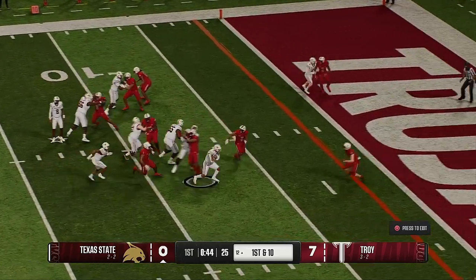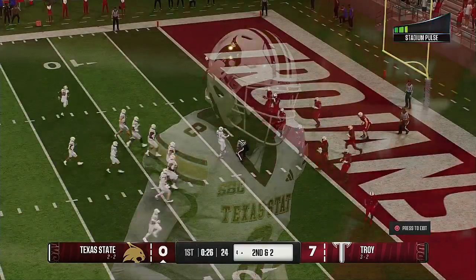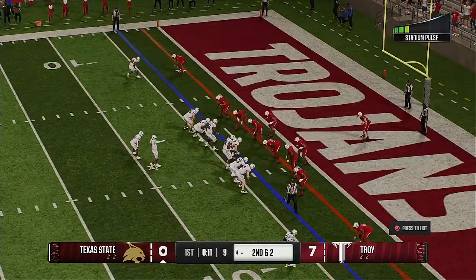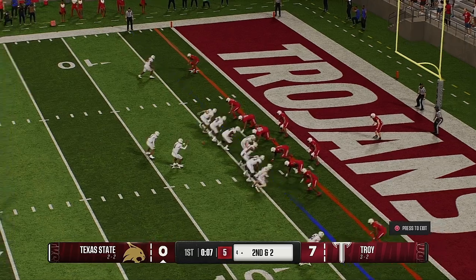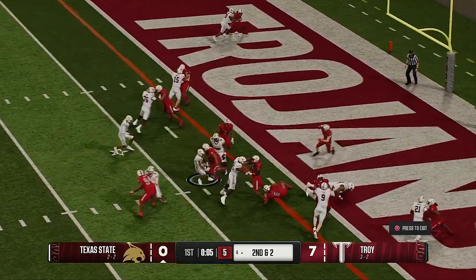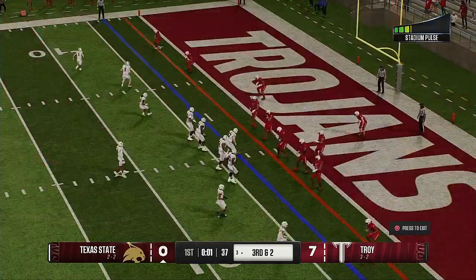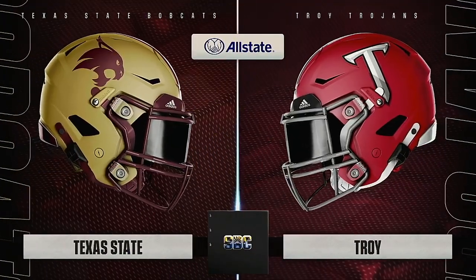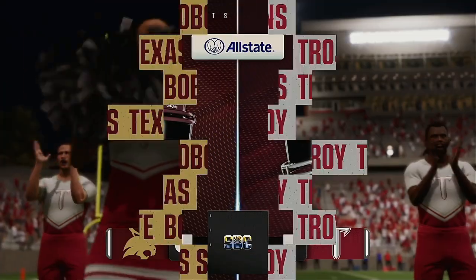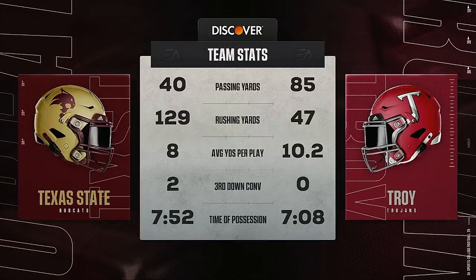He leaves it with his back. Relentless, tough running gets it down to the 4 as they get set to snap it, just about to reach the end of the quarter. Hand off from the shotgun. And after the stop, that is going to put a bow on this first quarter. We've reached the end of the quarter and Troy is on top. One period in the books, and let's take a look at the stats.